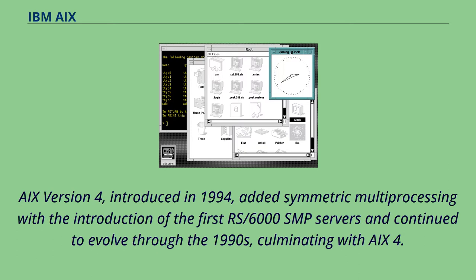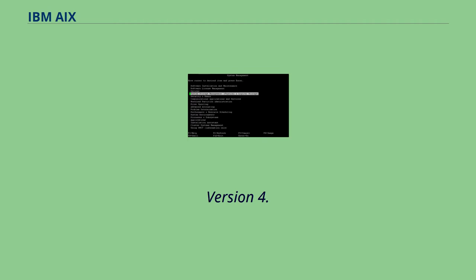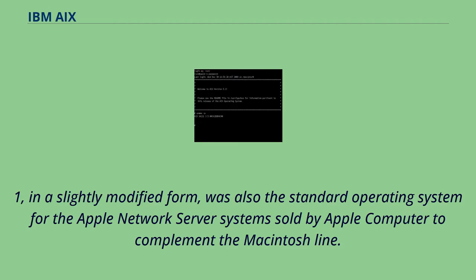AIX version 4, introduced in 1994, added symmetric multiprocessing with the introduction of the first RS/6000 SMP servers and continued to evolve through the 1990s, culminating with AIX 4.3.3 in 1999. Version 4.1, in a slightly modified form, was also the standard operating system for the Apple Network Server system sold by Apple Computer to complement the Macintosh line.